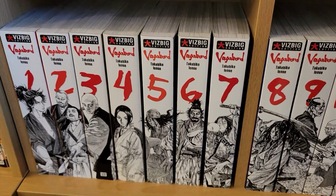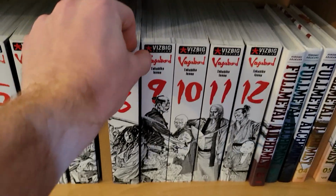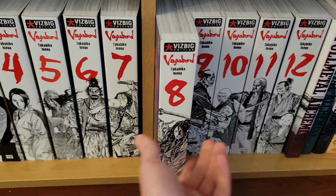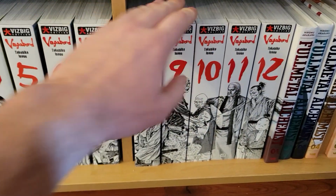And down here I have Vagabond 1 to 12 in the Viz Big editions, which I'm not the biggest fan of omnibuses, but this is just what I'm stuck with for this series. Have not read Vagabond, actually. Hope it's as good as people say it is.